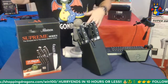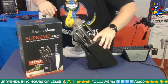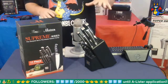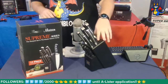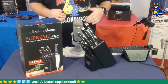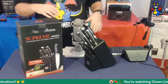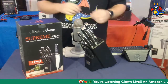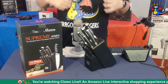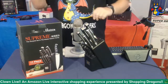So these are the Supreme Series Master Maison 11-piece kitchen knife set. Master Maison is going to make a lot of great products similar to the Supreme Series knife block set that I'm showing you here. So again, absolutely click through the carousel, check this out, maybe add something to the cart if you see what you like. And I've been super impressed with these so far, and I'm excited to maybe try some more Master Maison products if they come my way. So yeah, that's the 11-piece block. Boom.